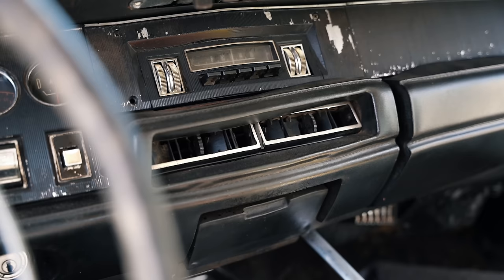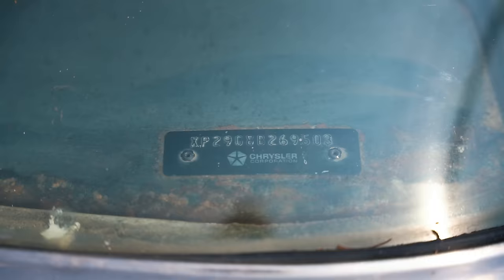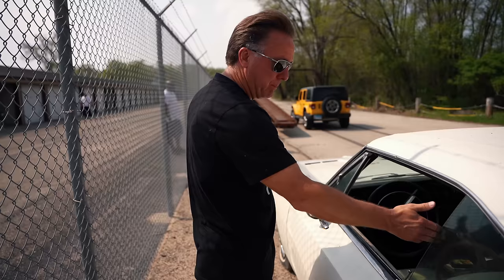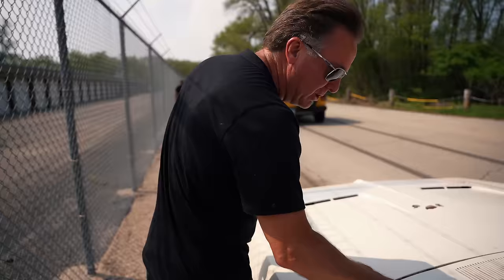It's straight. It does have some rust at the bottom of the quarters, but it'll definitely get restored. Dash is decent. You can clearly see the VIN tag here. You got your XB29, which is nice because you don't have the B pillar here, so there are about 10,000 of these built, and about 2,000 with the B pillar in them. Neat car, XB29G, 383 two barrel.